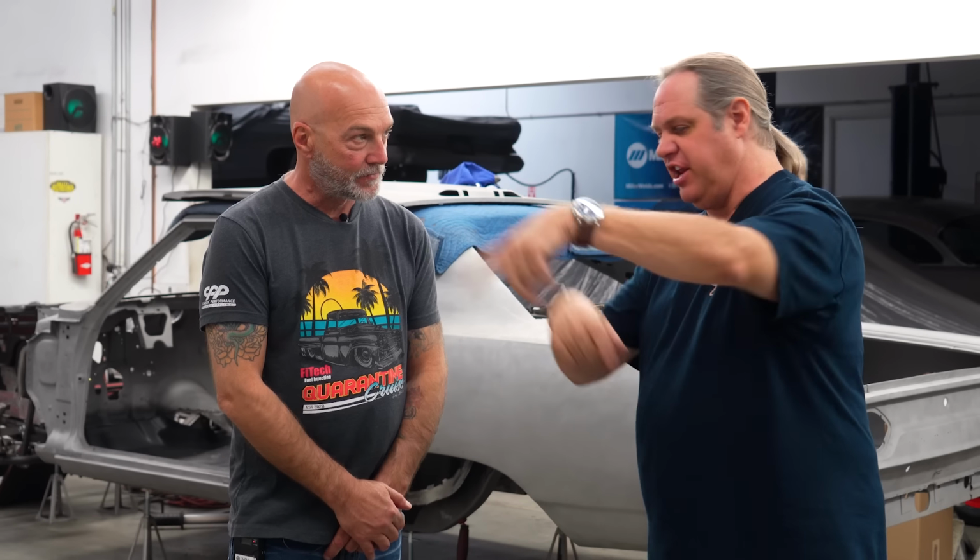So you had to cut and add. Right. Kelly basically did all the modifications, cut it up, fit it, and then we had molds made of it.